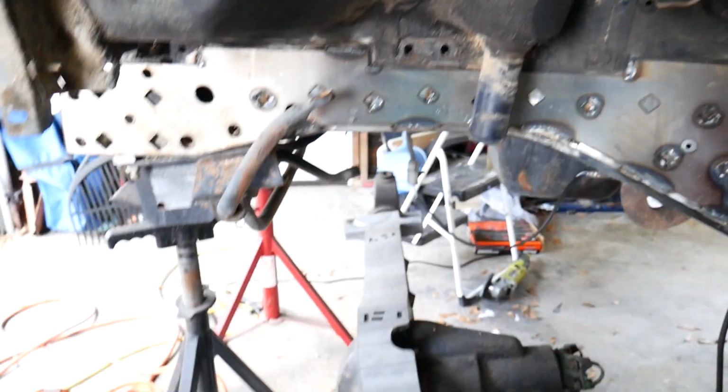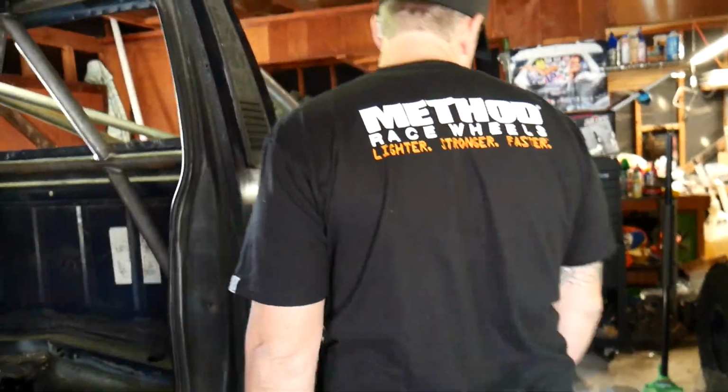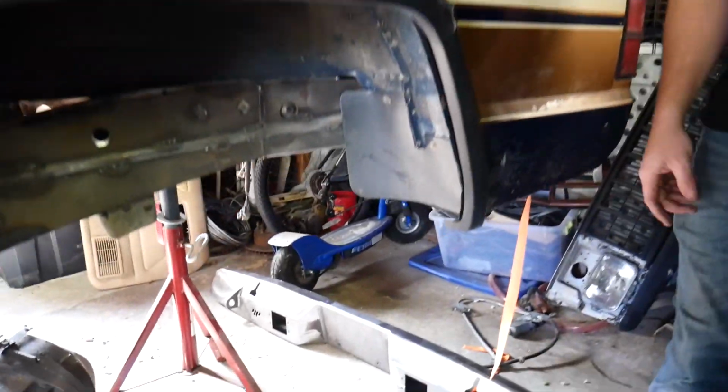So we really can't get it on all fours quite yet, but we're getting there. Have you talked about the bumper yet? No, I haven't. Let's look at that. That's cool. All right. So the back bumper is pretty cool.